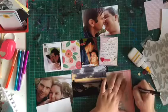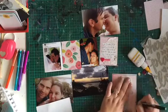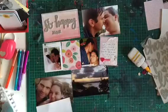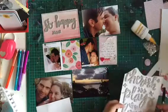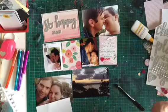What I'm going to do after I've doodled my border is I'm going to get a piece of strip journaling, put it under the So Happy, and it's just going to say 7 years with the date. Nice and simple, but I really like it. It's one of my favourite title cards, actually.